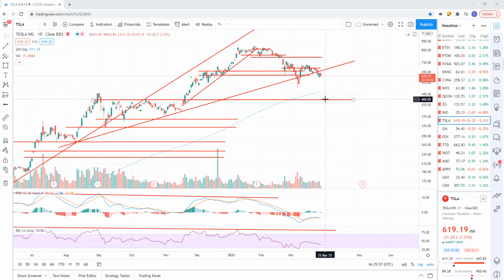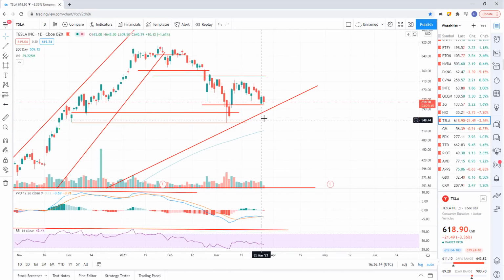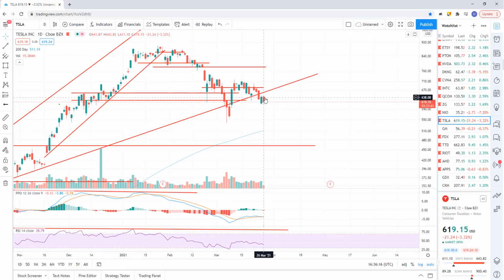And ultimately, I think we're going to undercut that 200, hit about 460, 463.50 or so as the next level of support. Probably hold there and get a bounce. That's what I see right now. I don't have a position in this one. I'm kind of looking for the price action to see what it wants to do.